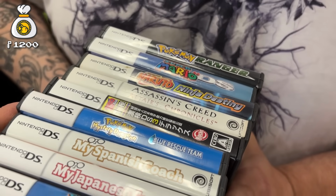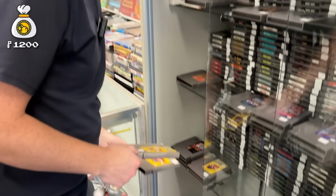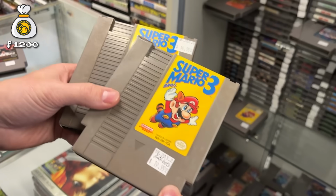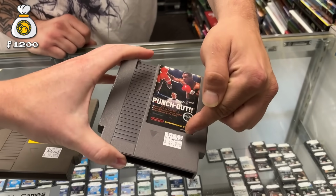$250, and I won't even look at this stack that I know has at least one good thing in it. Sure. Well, there's a couple of lefties. First print Mario 3s, which is nice. And then this is a white bullet point. First print Mike Tyson.